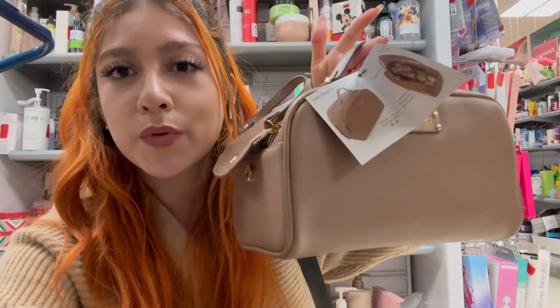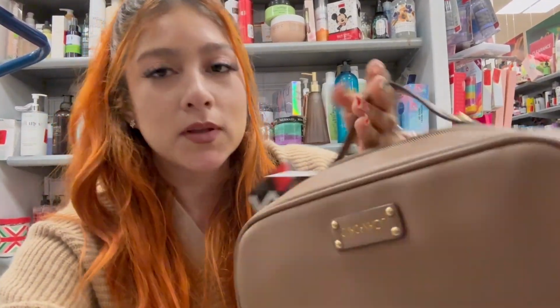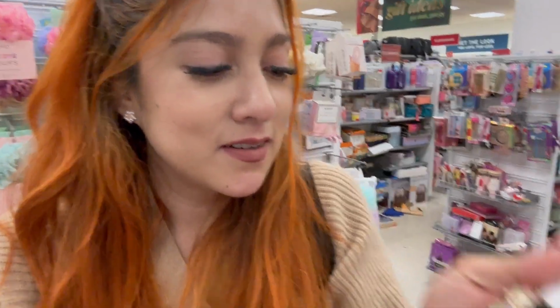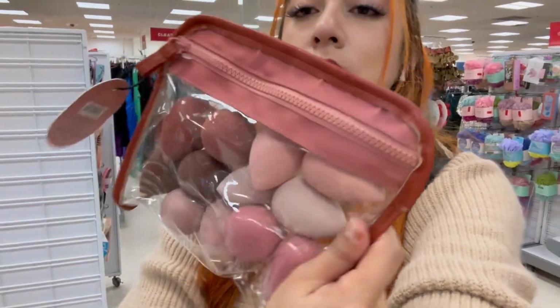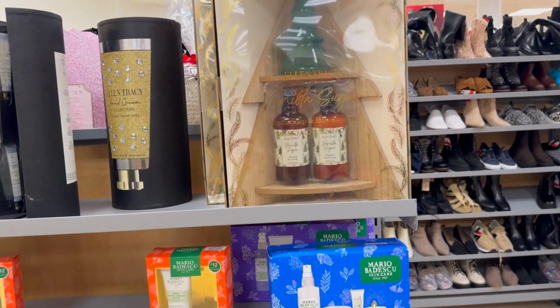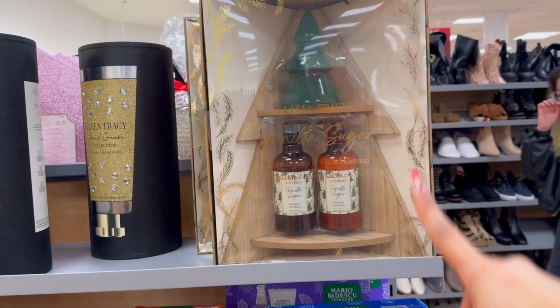Look, this one's so pretty, and it's on sale for $12. But the tag is backwards. Not that I care, but that's so cute. Oh my god, how cute. Look at the little Mickey for like the kids. These are so adorable. Look at all these cute beauty blenders, and they're like nude colors. How cute. I was about to leave, but look how cute this is. And you can just use that as like a little stand.